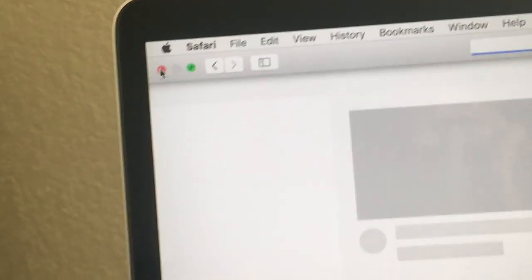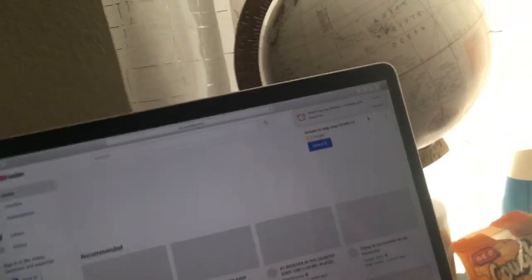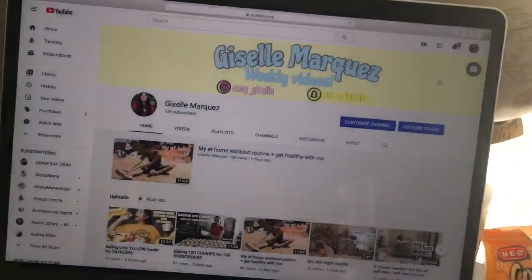Okay, so I did find out that these are the buttons. I don't know if I'm stupid or if, I swear to God, I've never had one of these, as you can see. But yeah, I found out that's how you close the tab. Oh, it's telling me what video to upload tomorrow. There you have it, guys. I just signed into the computer for the first time, and look at this.